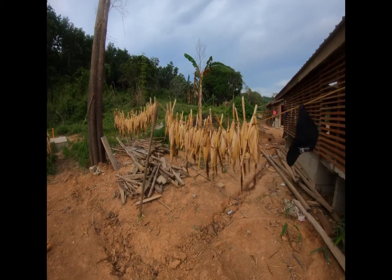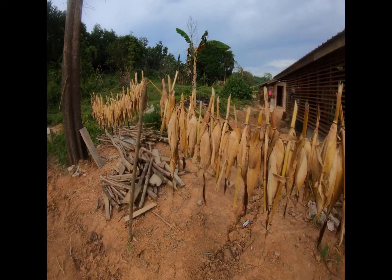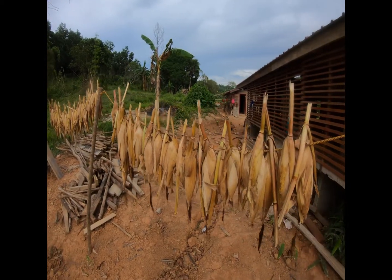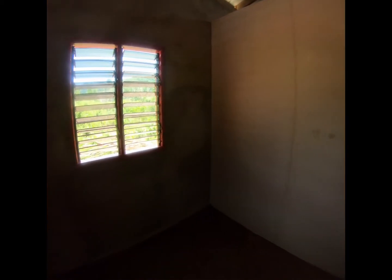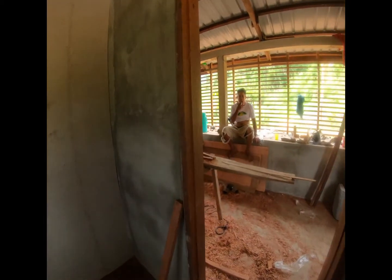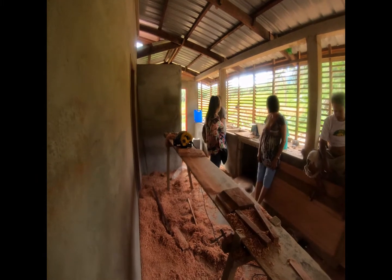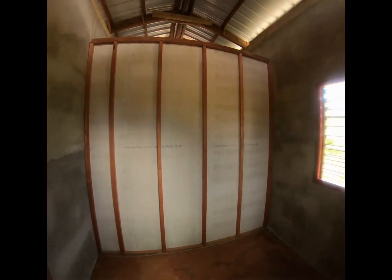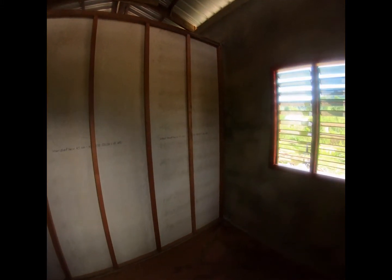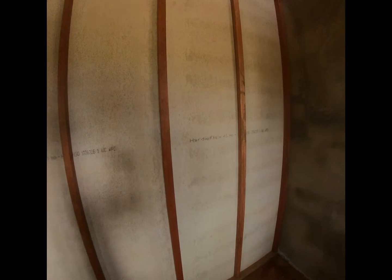We have our corn drying out here so we can use it to replant. There's more, they've been eating some of it. This is sweet corn. This is house number two. Use hardy flex on the walls a lot of the time.